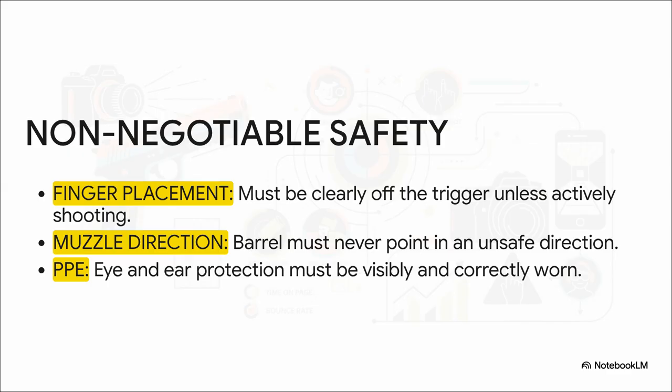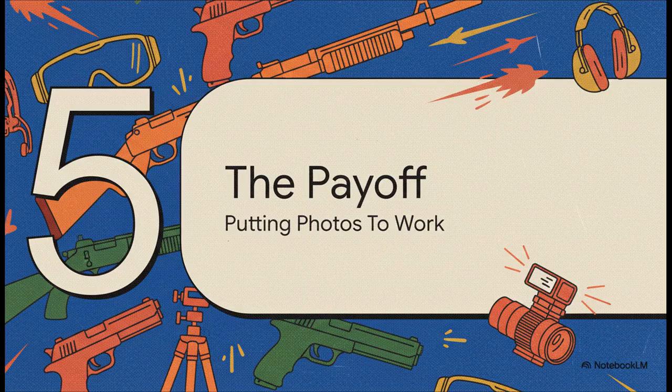Right, let's be deadly serious for a moment. Safety is everything. These 3 rules are absolutely non-negotiable. Finger must be clearly off the trigger. Muzzle must always be pointed in a safe direction, and proper eye and ear protection must be on and worn correctly. Any photo that fails these checks isn't just a bad photo, it's a direct threat to your reputation. Bin it immediately.